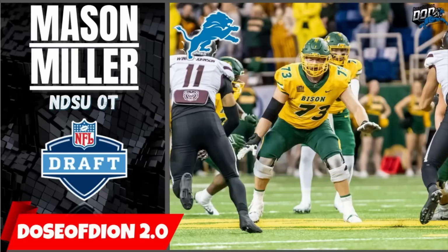So that moves us to the other offensive lineman, and this one comes from North Dakota State. I think he was maybe my favorite player to watch. I'm going to be honest with you, I'm pumped to do a breakdown. I'm sure we're going to do it at one point, because this is Mason Miller, the right tackle from North Dakota State, 6'6", 296 pounds, with almost 34-inch arms, super long, really good build.